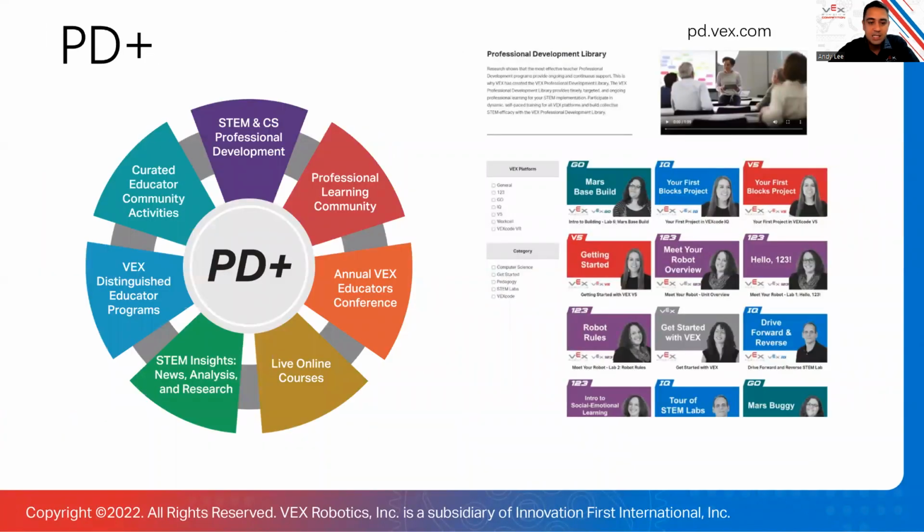Last but not least, we have VEX PD Plus. This is brand new, and it's a community learning platform that enables educators to learn from and interact with experts in classroom and competitive robotics. So if you are a coach, if you're a teacher, if you're a mentor, you may want to check out VEX PD Plus because it's a network of resources and you can receive year-round coaching and feedback from the VEX education experts in our global network.